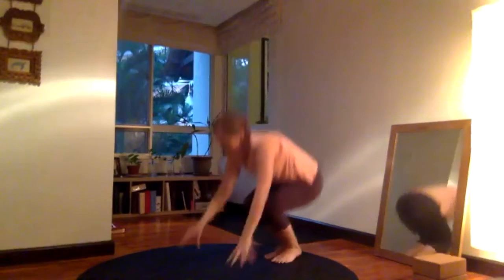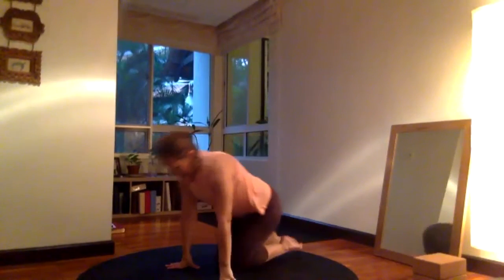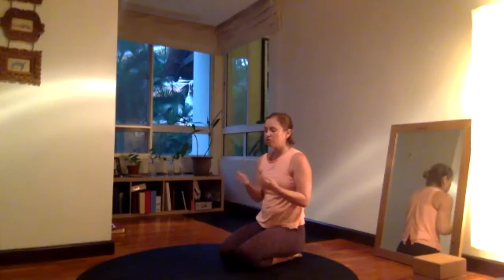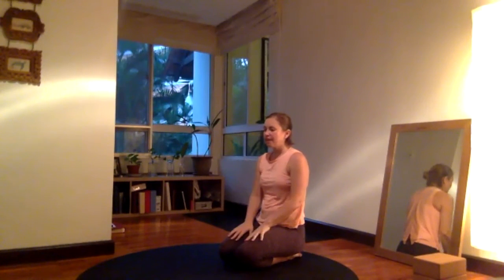And we have one more round of flow. So we're gonna do the same thing we just did, but we're gonna play with going from tree into eagle and then back. So just adding up all the little pieces we've done so far together, playing with those strength in the warrior poses, and really finding that stability in our balancing postures.